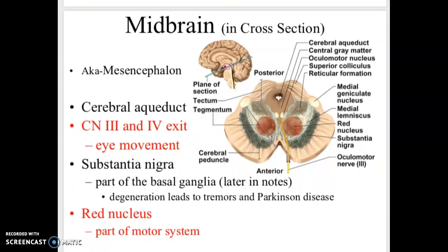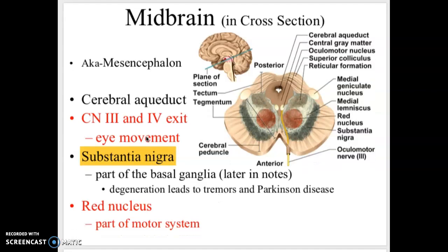Looking at the midbrain here, something important is the substantia nigra, which is kind of a gray line on the midbrain. This is part of the basal ganglia and leads to Parkinson's, and we'll talk about this later.